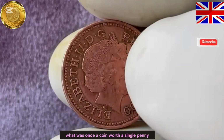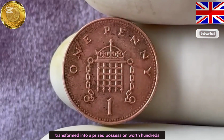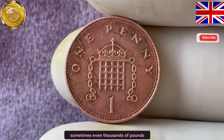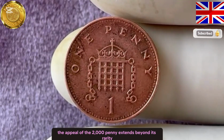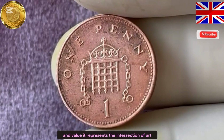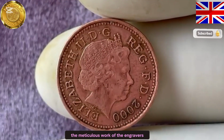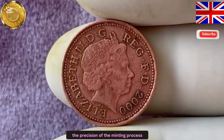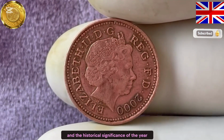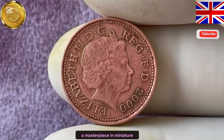What was once a coin worth a single penny transformed into a prized possession worth hundreds, sometimes even thousands, of pounds. The appeal of the 2000 penny extends beyond its rarity and value. It represents the intersection of art, history, and craftsmanship. The meticulous work of the engravers, the precision of the minting process, and the historical significance of the year all combine to make this coin a masterpiece in miniature.